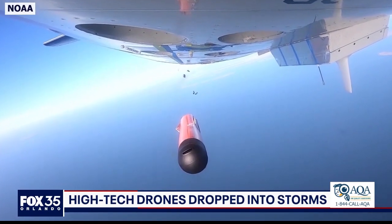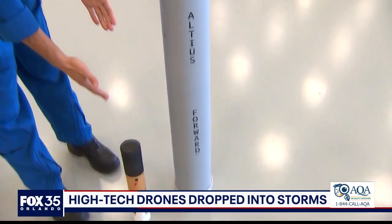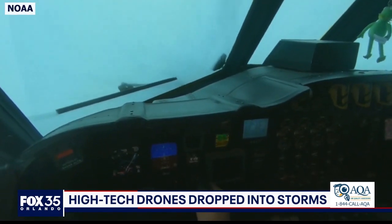The Altius essentially gives us a movie of all of that data, where this may give us a snapshot or a picture. Weighing just 25 pounds, the drone was built to withstand some of the planet's most destructive weather.